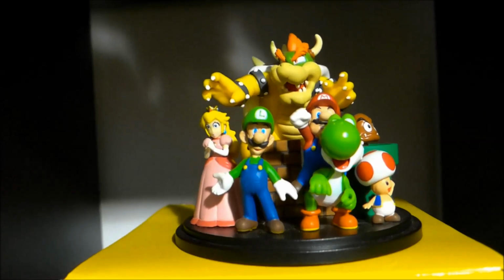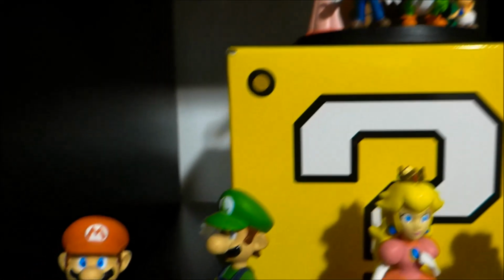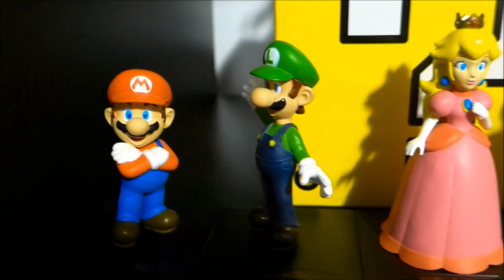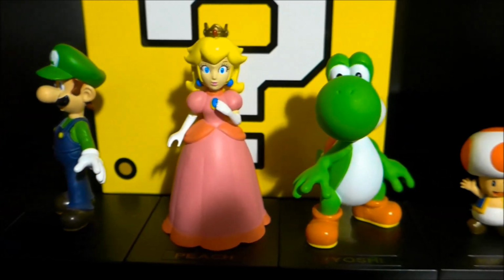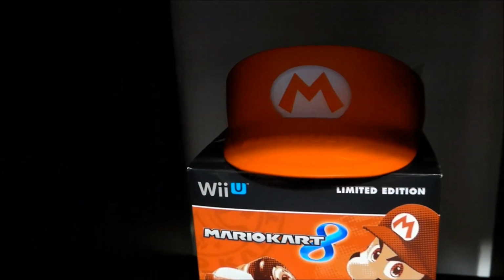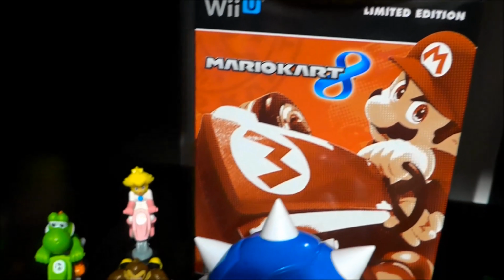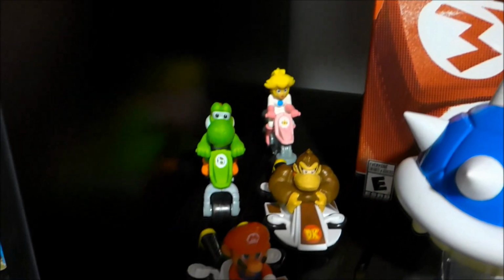Here we have a Club Nintendo figurine that was given out a couple of years ago. One of the best figures, I think, from Club Nintendo itself. And moving down here are various figures that I got exclusively from Nintendo World, but unfortunately they no longer manufacture these. Here we have Mario Kart 8. It's a limited edition, also exclusive to the Nintendo World Store, recently released, and I'm very proud to have that.